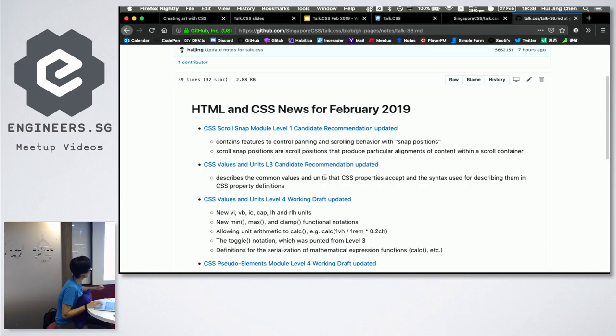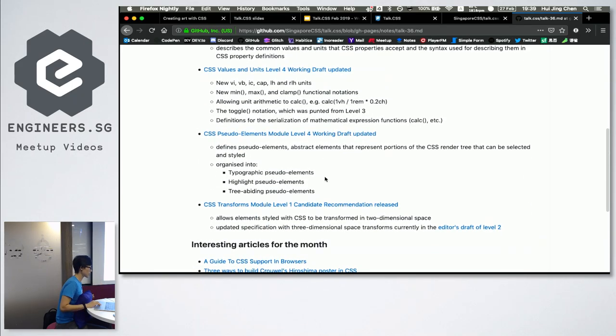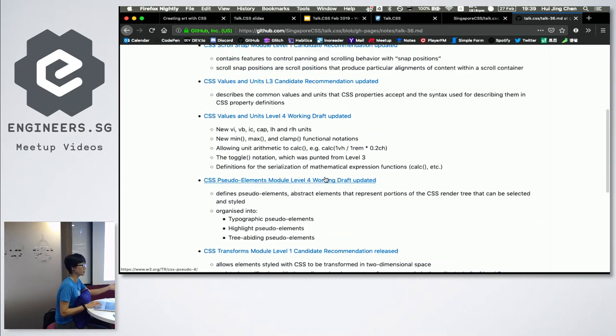So what happens is that CSS is broken up into a number of different modules, and these modules are updated from time to time because people have to write the specs before browsers can implement them. So for the month of February, some things got updated. This month we don't have browser updates because I think they updated last month. So the next crop of browser versions will come out in March. So if you are looking for browser news, come again next month.